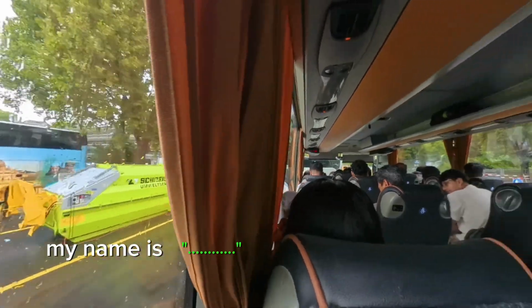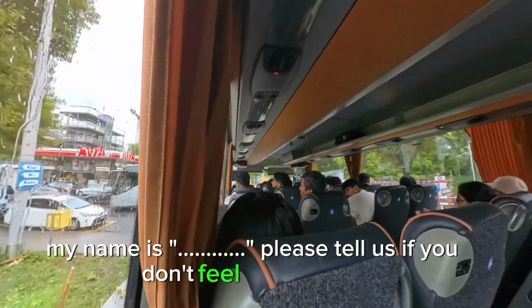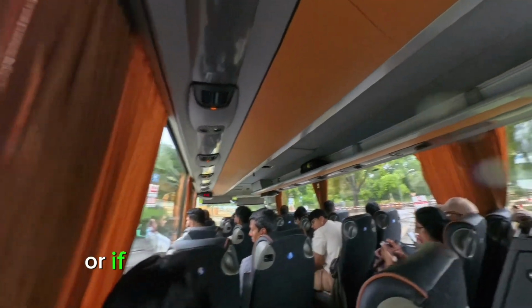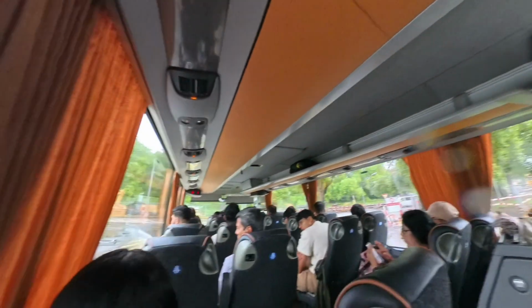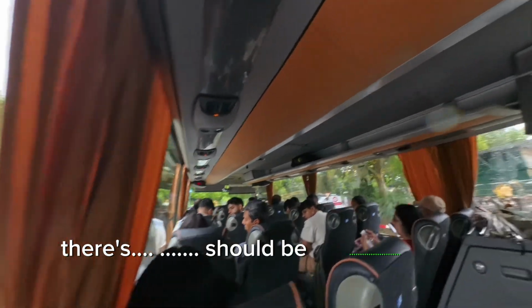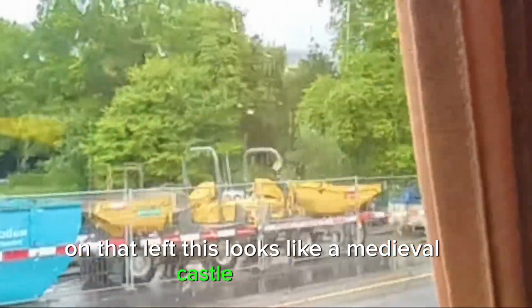My name is Annette. Please tell us if you don't feel comfortable, or if there are problems understanding me, or if the temperature isn't agreeable. And if you could please fasten your seatbelts. There's a law that seatbelts should be fastened. Thank you. On the left, this looks like a medieval castle, doesn't it?